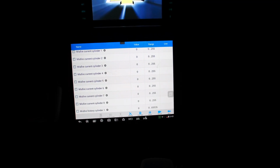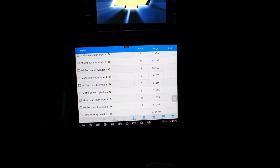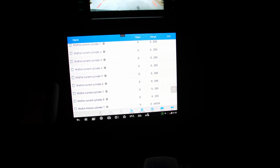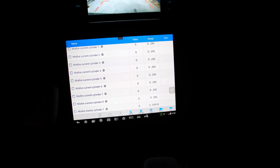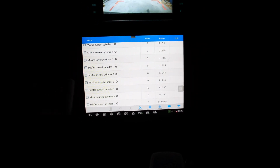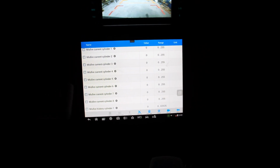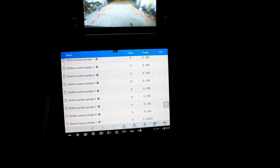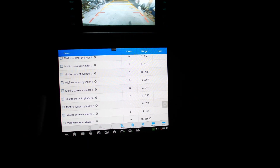Okay, there's cylinder 1 through 8. Nothing's missing so far. Neutral. Drop it down in reverse. Still looks good. And I'll go drive it, put a couple miles on it, make sure everything looks good. Alright, we'll get back.